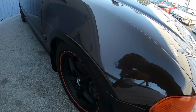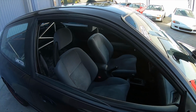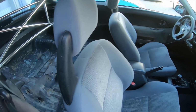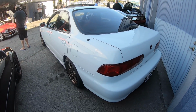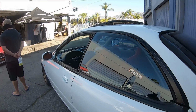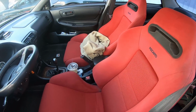Wow, look at this paint. Ooh. Paint is in great condition. Interior's in even better condition. Stripped in the rear. Lovely. Kudos to the owner. And then I thought this guy was Gene, but it's not Gene. But it's just as clean of a car. Look at this. Very nice. Nicely done. Sedan.